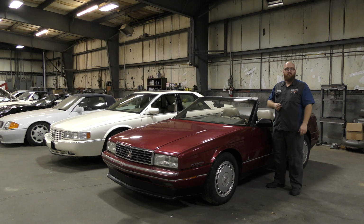Now I'm the proud owner of an Allante, a vehicle I told you guys never, ever buy an Allante. And here I have one. And not only that, I'm going to give it to Mrs. Wizard. It's going to be her car.